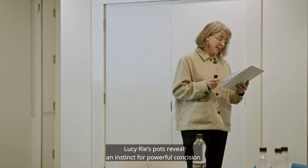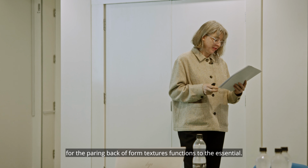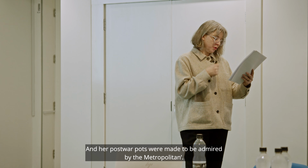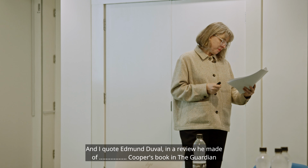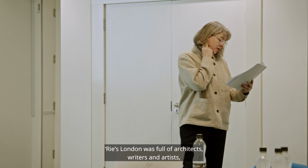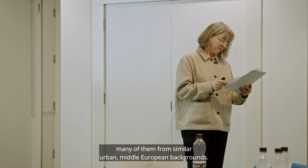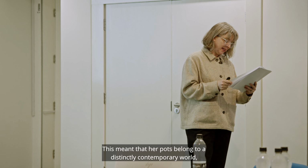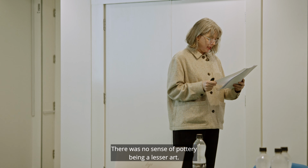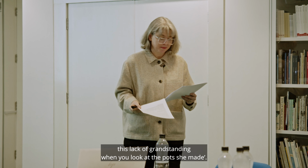Lucie Rie's pots reveal an instinct for powerful concision, for the paring back of form, textures, functions to the essential. Her life reveals someone who was able to get to the point, and her post-war pots were made to be admired by the Metropolitan. And I quote Edmund de Waal in a review he made of Emmanuel Cooper's book in The Guardian. "Rie's London was full of architects, writers and artists, many of them from similar urban Middle European backgrounds. This meant that her pots belonged to a distinctly contemporary world where pots took their place alongside other art and within a modern lifestyle. There was no sense of pottery being a lesser art." You can see the self-confidence, this lack of grandstanding when you look at the pots she made.